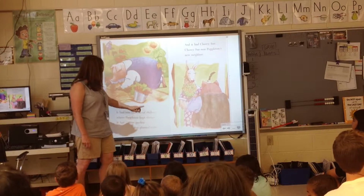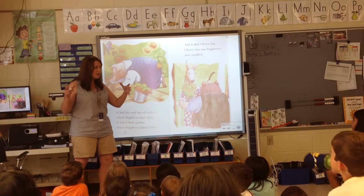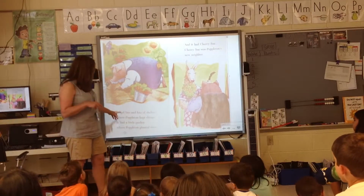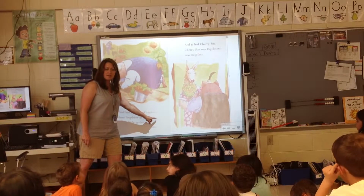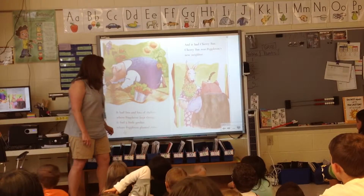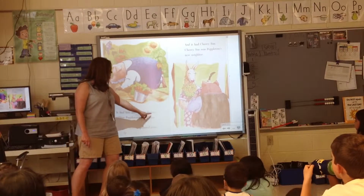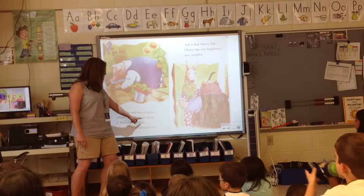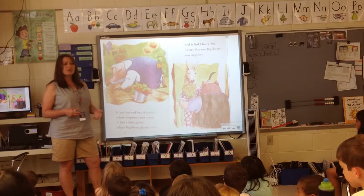It had lots and lots of shelves where Poppleton kept things. All that goes together. So I want you to read that with me together and make it really sound clear that the end of the sentence is at that ending punctuation mark right there. Here we go. 1, 2, 3. It had lots and lots of shelves where Poppleton kept things. So you keep the sentences together in how you sound.